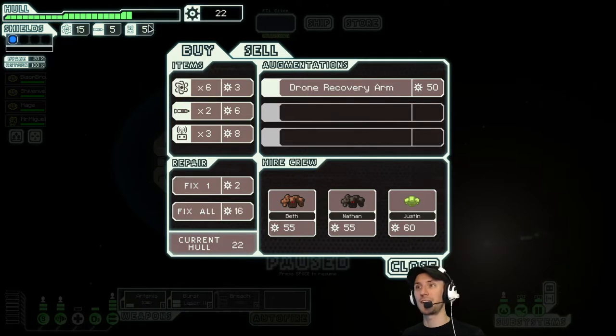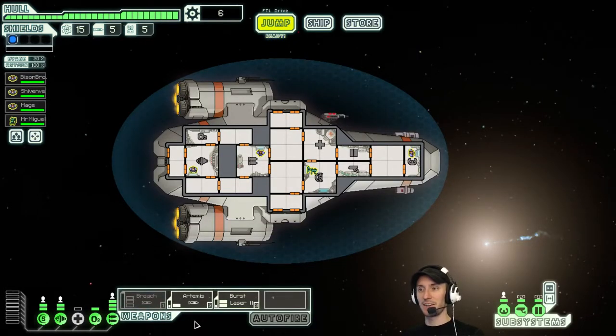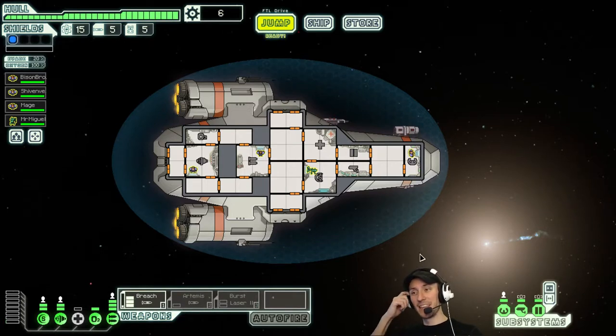15 fuel, that's fine. Let's just go ahead and repair. I'm just going to repair all the way up. Let's close this. Let's mosey along. Check this out. Pre-ignite breach missile, and then we'll switch to the Artemis and the burst laser, which would charge in the same amount of time. This looks great. You can fire breach, then switch to Artemis. That's exactly what I'm doing.